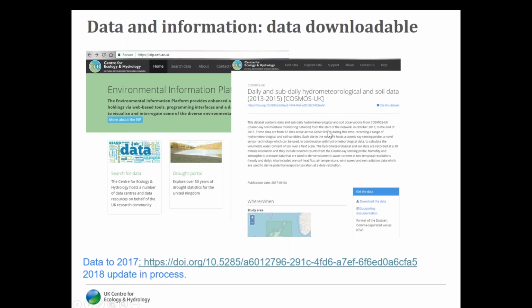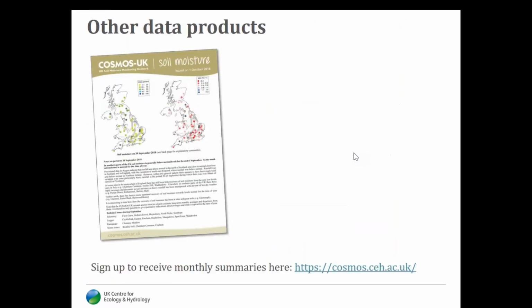And within this dataset download at this DOI link, you can get supporting information, documentation that describes the dataset and some of the ways it was produced, as I've been describing today. So we really encourage people to make use of the data. We want to see impacts from it. And you can either download the data here, or if you want to get in touch with us and ask about the data, you're encouraged to do so.